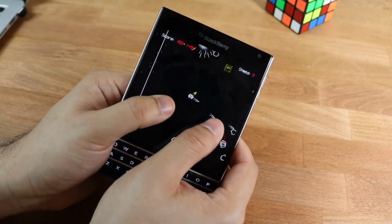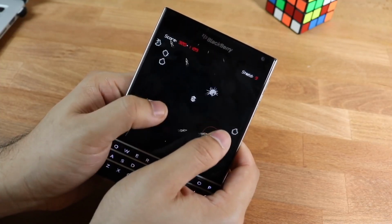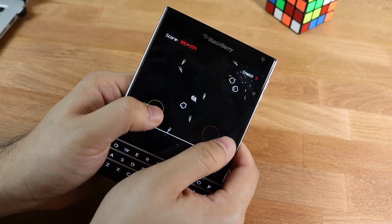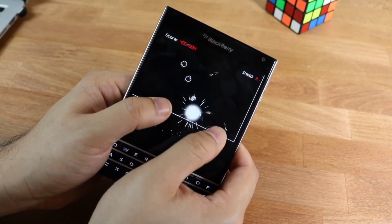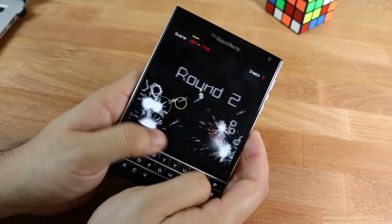So we were pretty much beyond that keyboard phase with a lot of our devices, but Blackberry, knowing the history with Blackberry and those keyboards, decided to stick with it, just like they did with the Blackberry Priv, I think it was, or some other devices too. But I like this phone, I think it was pretty interesting.